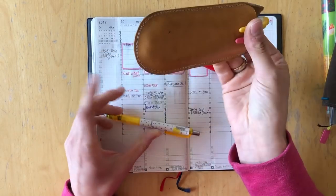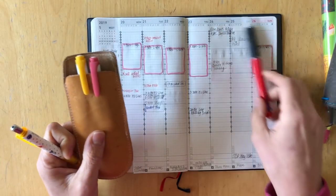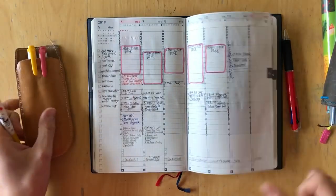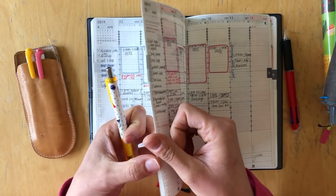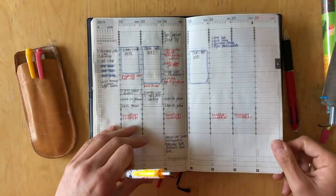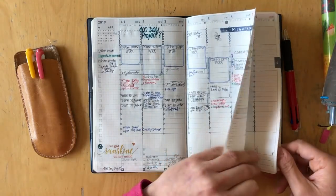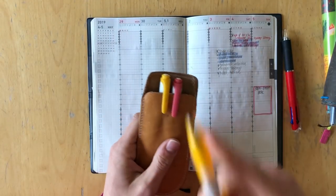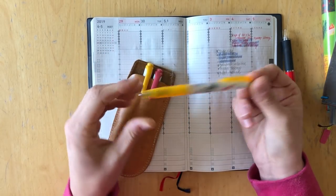I usually have two Mildliners in here, and for some reason, I don't know why I started doing this, I'm swapping out the color that I use to mark the hours that I work every month. So here you can see this is what it looks like. And now I put in another color for June.